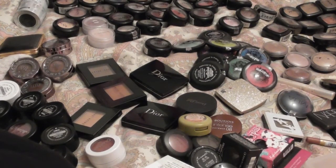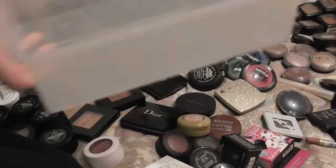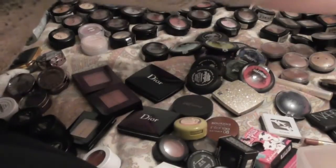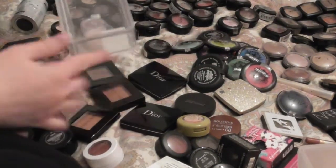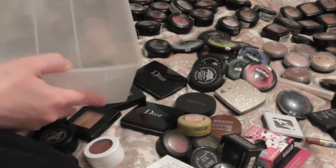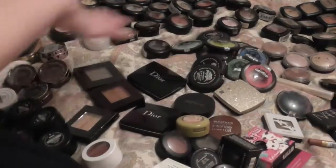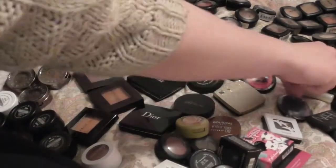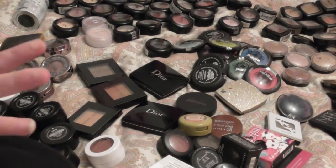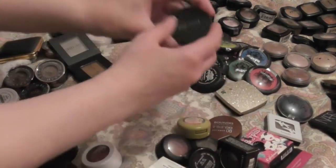Okay, so I have all of my single shadows laid out in front of me. I had two drawers full, and I also had this little container full of single eyeshadows, and my goal is to try and get it down to a single drawer full. So as you can see, I've already saved time by giving it a quick spin through, and I already know what I want to get rid of, starting with this little collection down here.